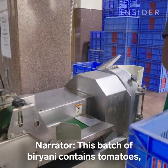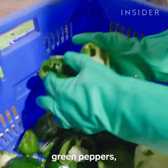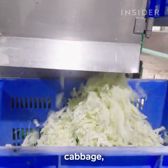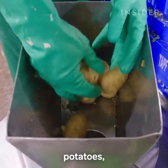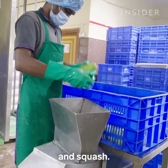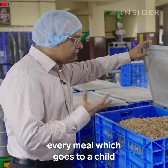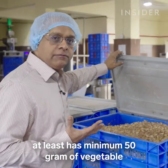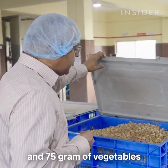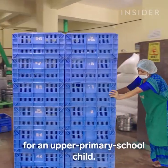This batch of biryani contains tomatoes, green peppers, cabbage, carrots, potatoes, and squash. If you look at these crates, every meal which goes to a child has at least 50 grams of vegetables for a primary school child and 75 grams of vegetables for an upper primary school child.